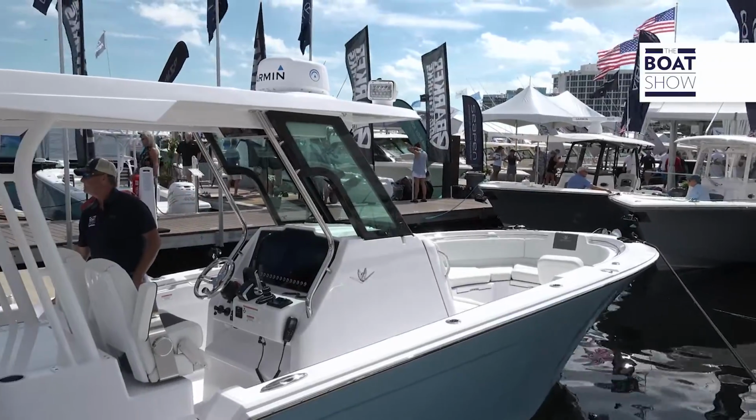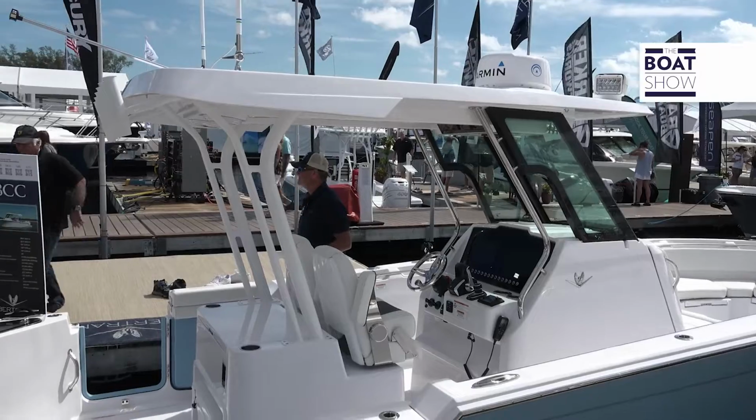As you step aboard this incredible vessel, the thing that stands out the most is the beam of this boat. Totally spacious in here at 28 feet. There's a ton of room whether you're ready to fish it or spend the day on the water with the family.